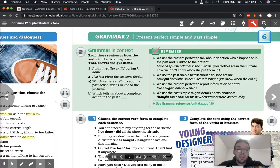So which sentence tells us about a past action that is linked to the present? That would be the second sentence, using present perfect, because the person gave the cat some food in the past, but now the cat has the food right now. So it's relevant in the present. And then the first sentence tells us about a completed action in the past. "I didn't realize until I got back home." This is all something that happened in the past, and it's all finished now. So that's one of the main differences.